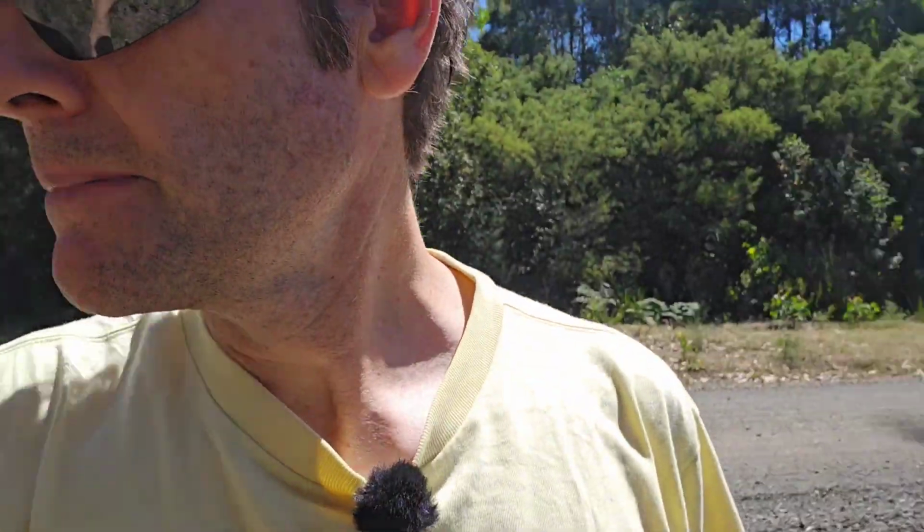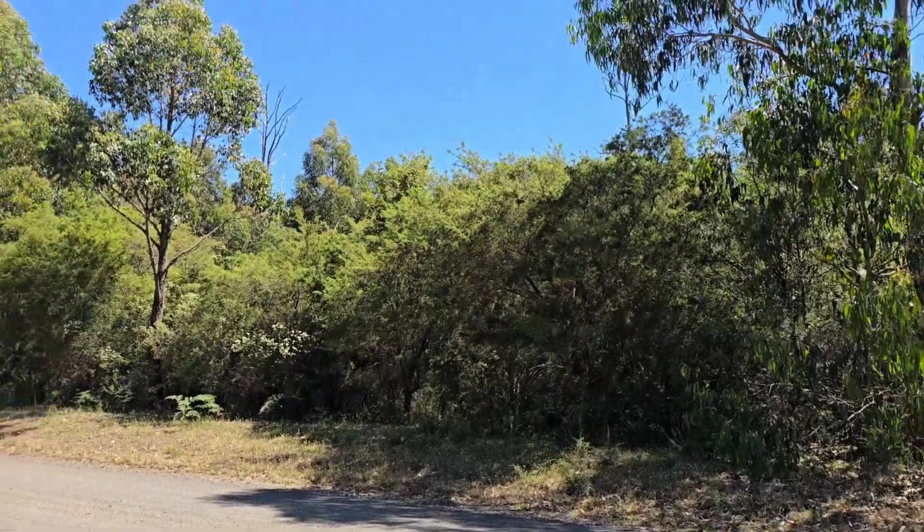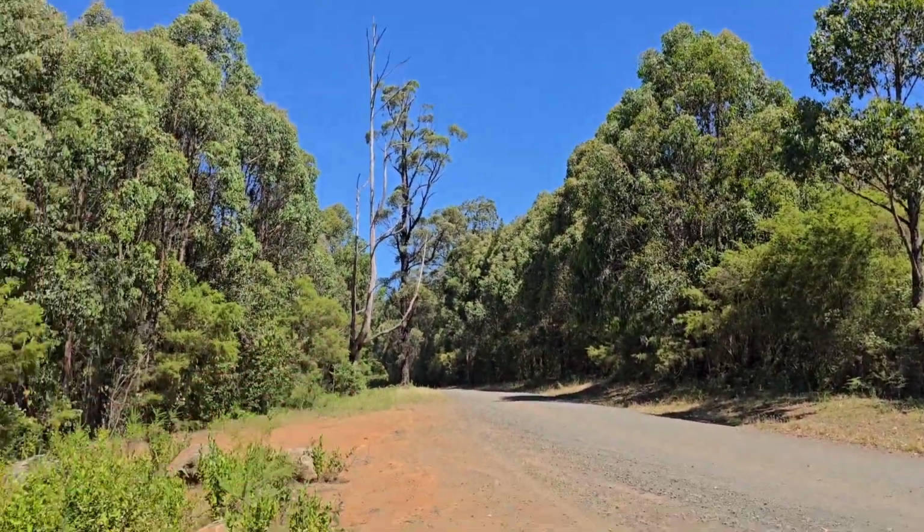So I've come down from Mount Disappointment, and behind me we have the access track. Obviously a dirt road, but it's well maintained. On the side of the road, this is all clear felled sometime, probably about 20 years ago, I would say, based on the size of the trees. The same with the other side, looks like that was clear felled. Looks like original forest over that way.